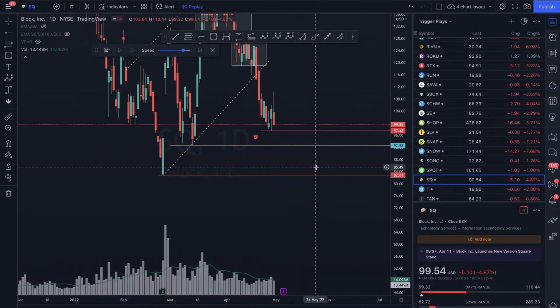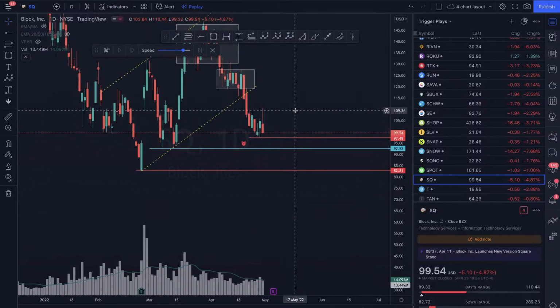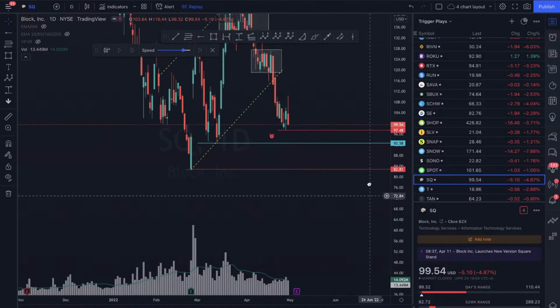Square, watching the 97.50 level here on Square, should be an easy trade. Looks like it's going to go down. It needs to break 97.50, break that, and 92.58 comes.